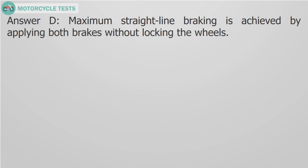Answer D. Maximum straight line braking is achieved by applying both brakes without locking the wheels.